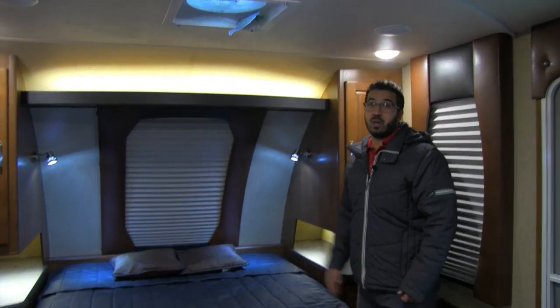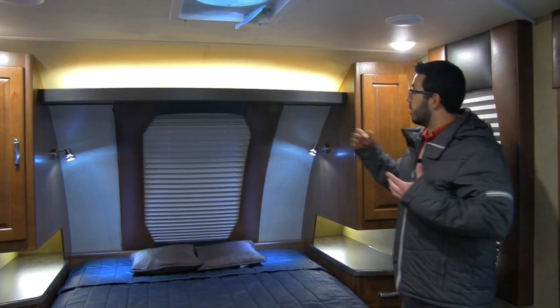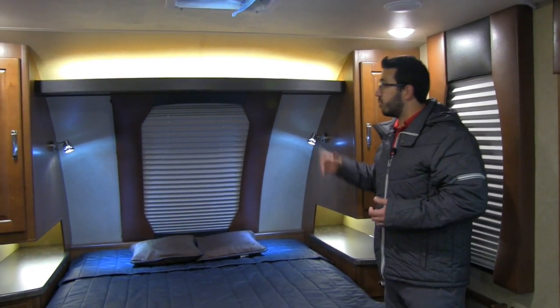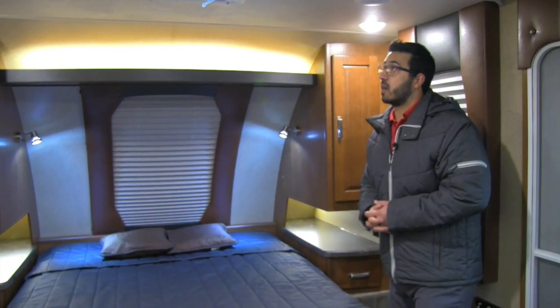Nice big front window. This is a gorgeous front window, especially on the outside. But you know, if you want, you can go ahead and lift that up. Lets in a lot of natural light during the day. Gives you a pretty cool view at night as well.